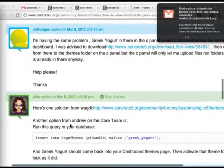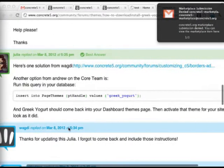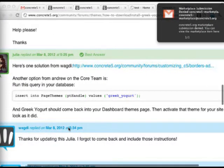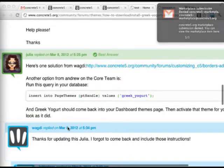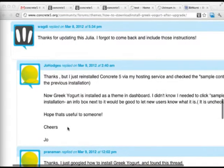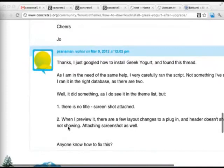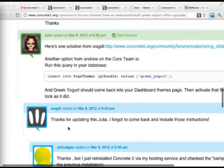So if you want that theme, this is a way that you can insert a statement that'll make it aware that that theme does in fact exist. Exactly. Otherwise, you can just take the Greek yogurt theme from within the concrete/themes directory and stick it in your themes directory and install it that way. And then it'll show up as waiting to install. Nice. Yeah, and it looks like Wacky started it, figured out a solution, and Julia, and he reposted, and now that thread is answered. Even has an officially answered green section. So that is awesome.